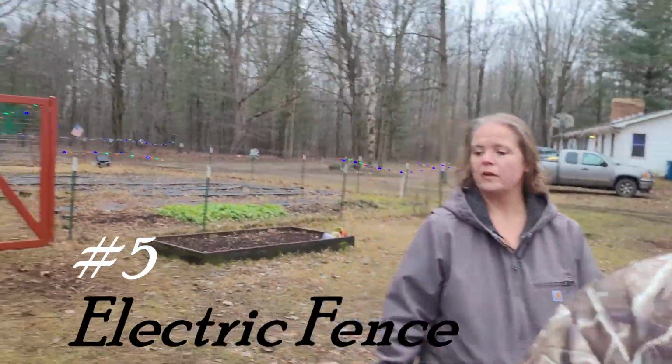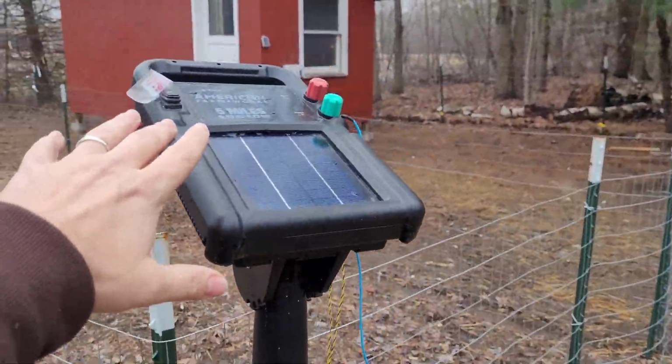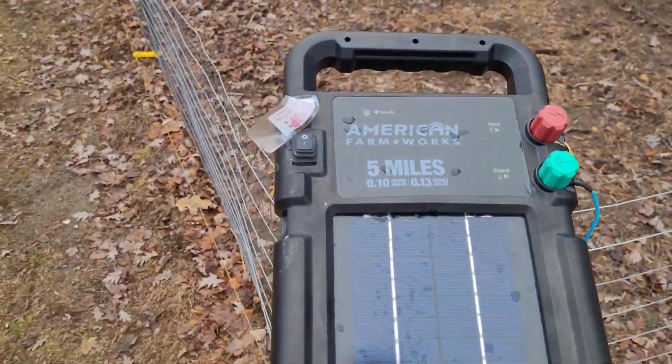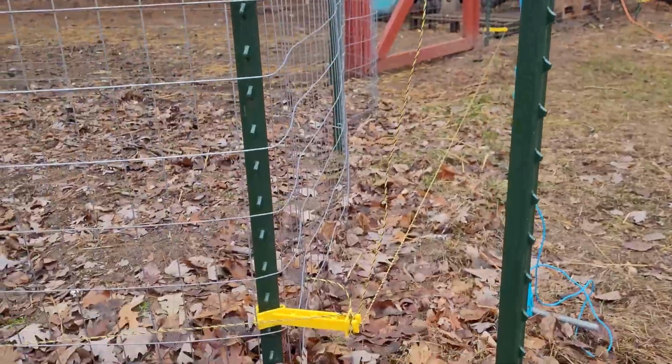One of the biggest improvements that we've made recently for predator proofing is our electric fence. Yeah, so this is a whole electric fence system. It's solar powered as well, and I do have it going all the way around the perimeter. And let me tell you, I've accidentally tested it myself.